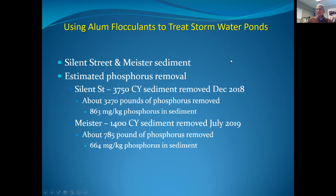So Silent Street and Meister had sediment removed. We estimated some phosphorus removal from each of those based on the concentration of phosphorus in the sediments that we had analyzed and the amount of sediment removed. Basically, a pretty straightforward mass balance type of calculation. So we estimate we pulled out about 3,270 pounds of phosphorus from the sediment in Silent Street Pond. We estimate we pulled out about 785 pounds of phosphorus from the Meister Pond.